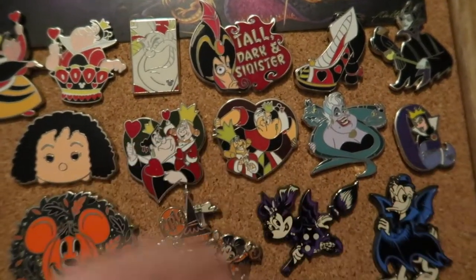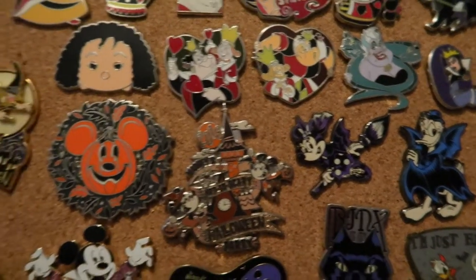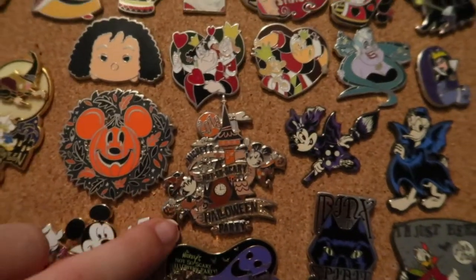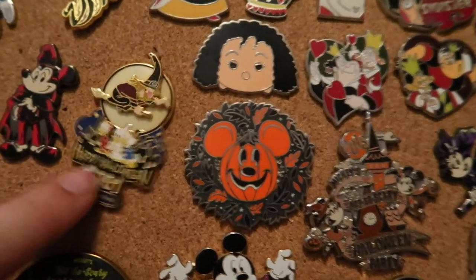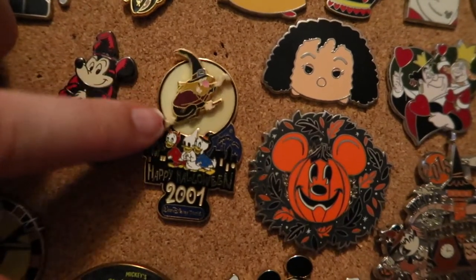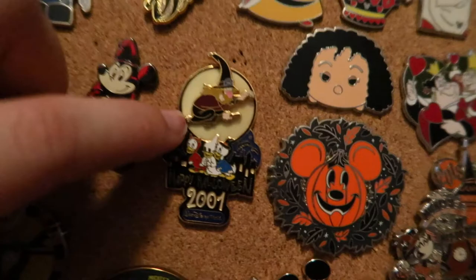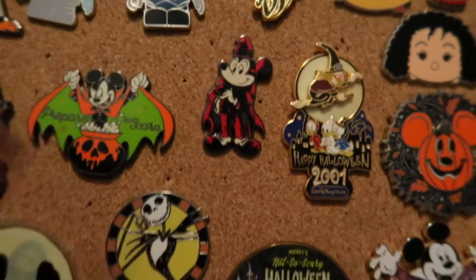Ursula, the Evil Queen. We've got Donald as a vampire, Minnie as a witch. We have my Mickey's Not So Scary Halloween Party pin from 2018, I think. This is a Mickey pumpkin wreath. This Happy Halloween with Huey, Dewey, and Louie. I love this short. And then the witch moves back and forth like this. I'm pretty sure it also glows in the dark. We've got a Mickey vampire there.